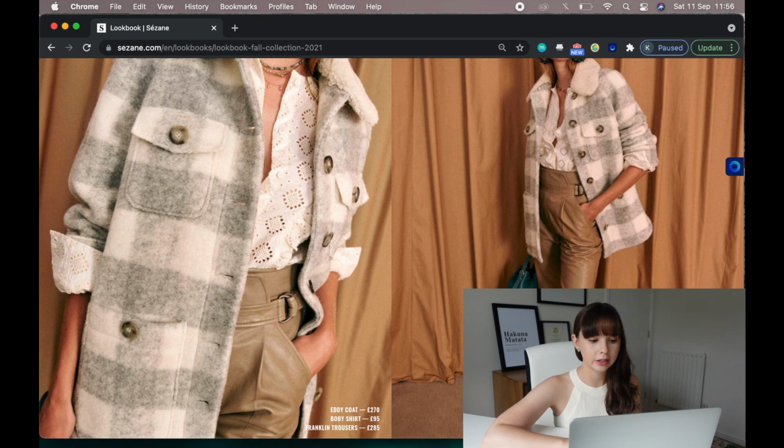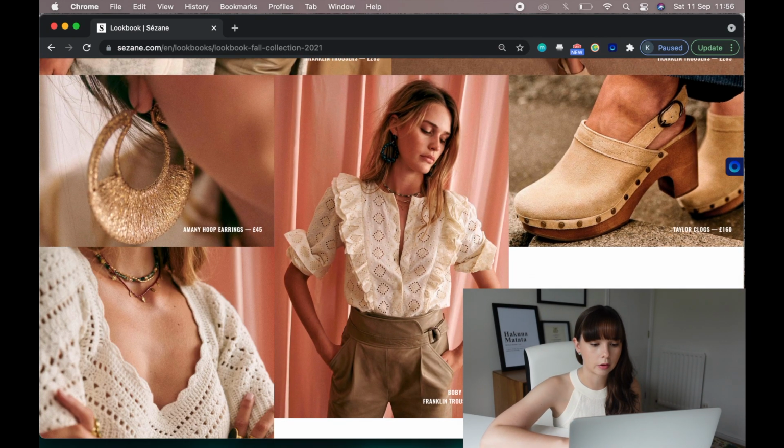I'm not sure how I feel about this Eddie coat. I quite like it, but I also don't. I'm not a massive fan of grey. It can be nice, but yeah, I feel like I would prefer it in a different colour. Obviously they do it in different colours, but I'm not sure about the grey.